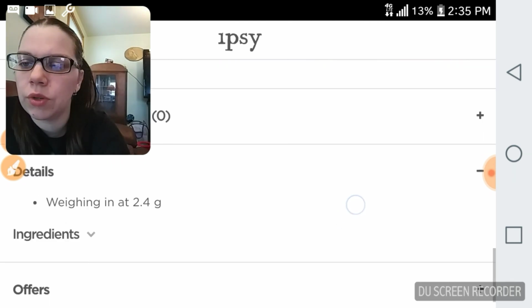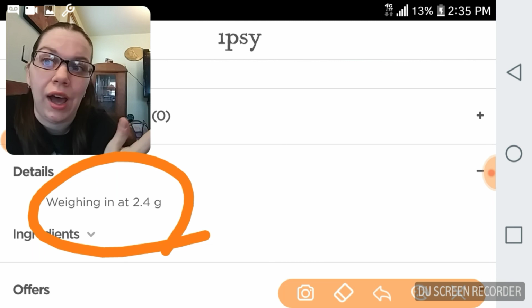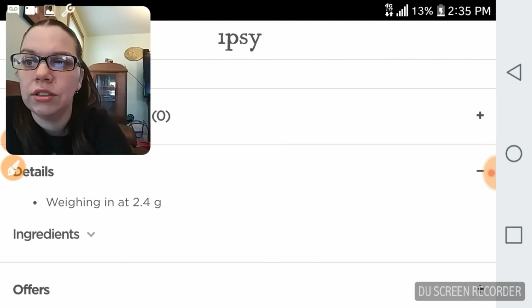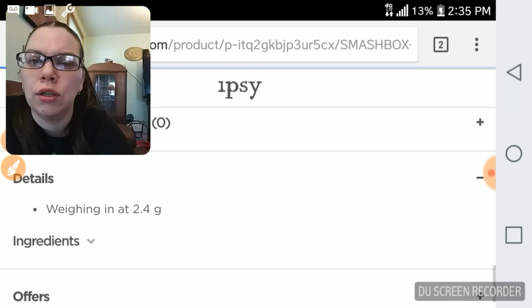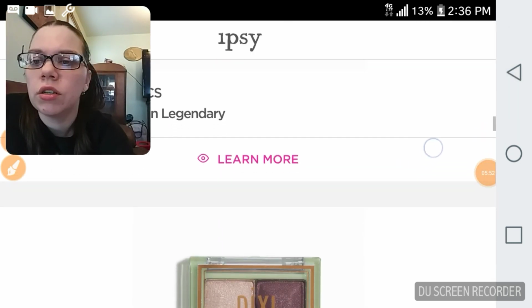And the details on this one weighing in at 2.4 grams. I have no idea how big or small that is. But I'm excited, though. I don't have anything from Smashbox. Back we go. So, moving on.